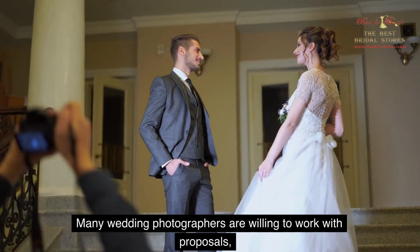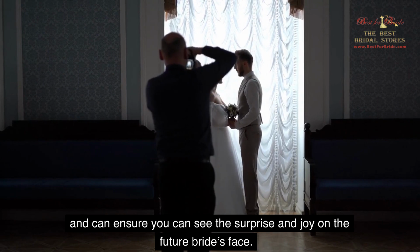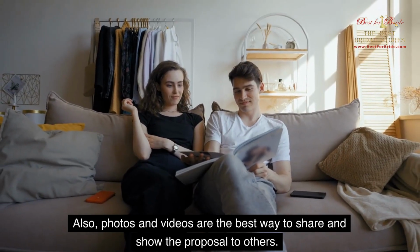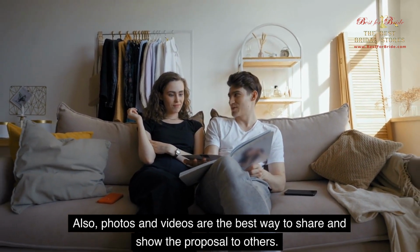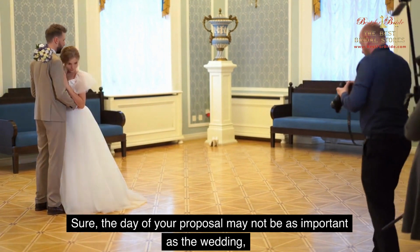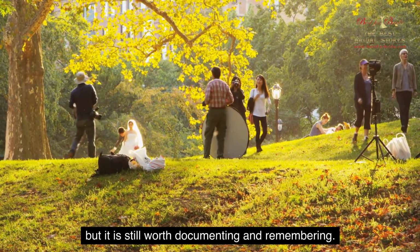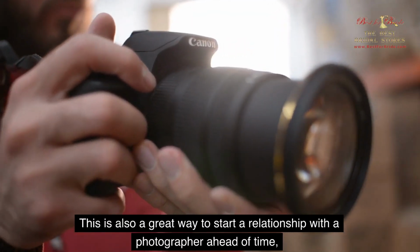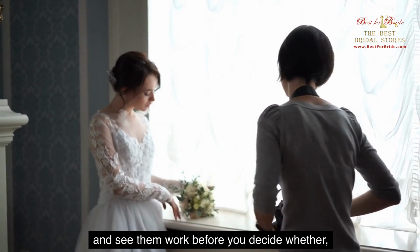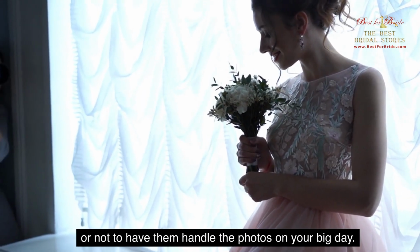Many wedding photographers are willing to work with proposals and can ensure you can see the surprise and joy on the future bride's face. Also, photos and videos are the best way to share and show the proposal to others. Sure, the day of your proposal may not be as important as the wedding, but it is still worth documenting and remembering. This is also a great way to start a relationship with a photographer ahead of time and see them work before you decide whether or not to have them handle the photos on your big day.